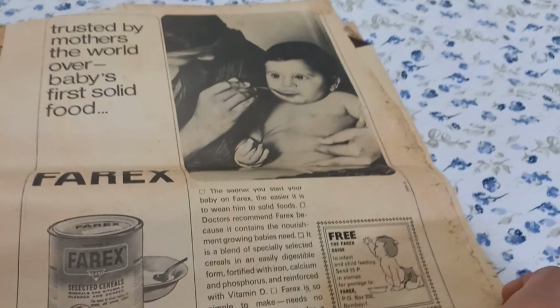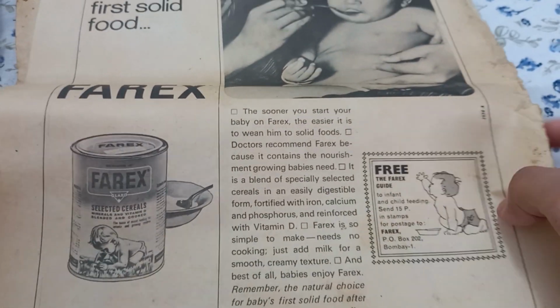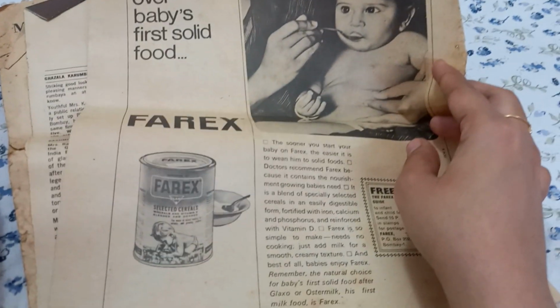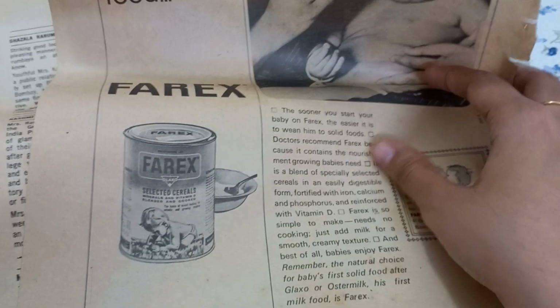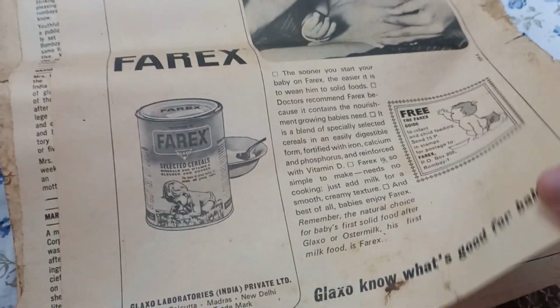Farix, baby food. I'm not sure if it still exists under the name of Farix because we have a lot of things like Cerelac and Nestum and all these things existing today. I'm not very up to date on the various baby food brands. But yes, Farix is definitely something that was used in India in the 1900s a lot. It would be cool if it still exists.